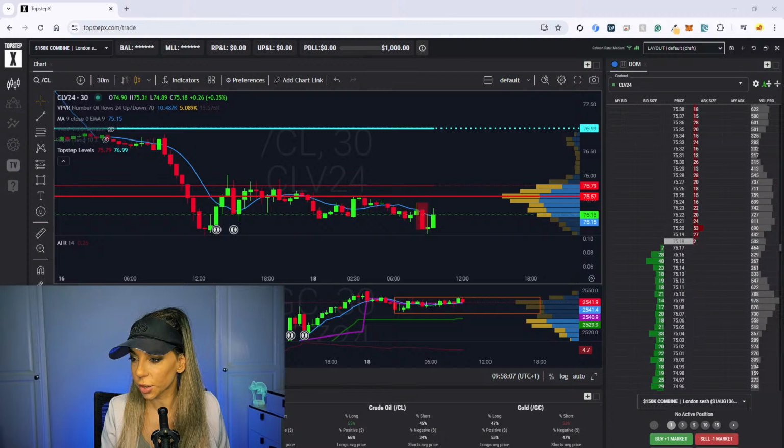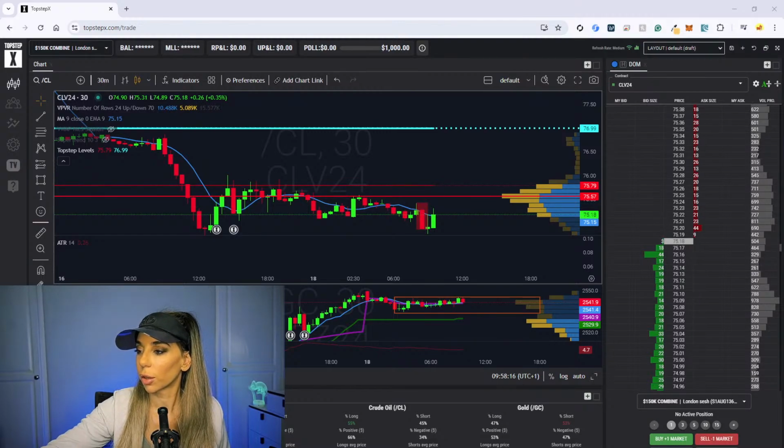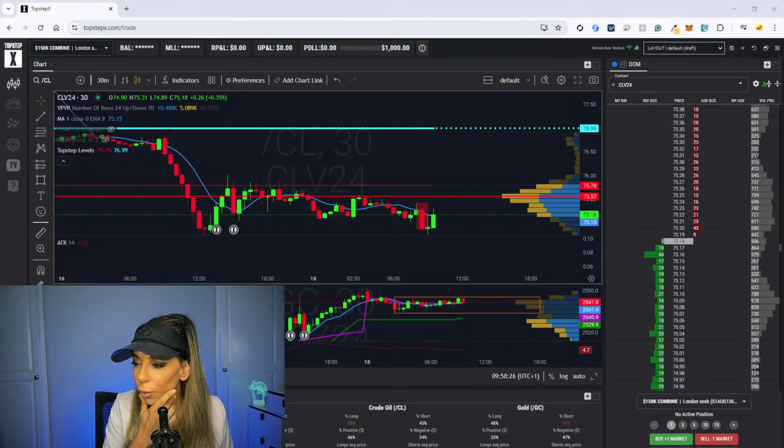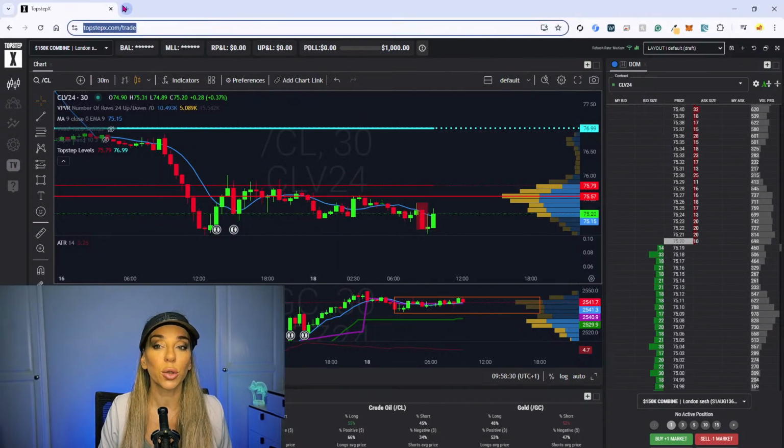Settlement was about 75.61, I believe, on Friday. That was the official sort of... Sorry, no, 75.48. But you can find that on Financial Juiced as well.